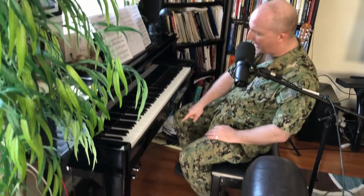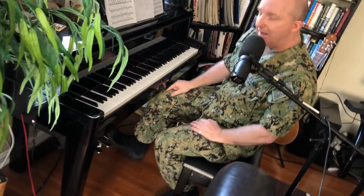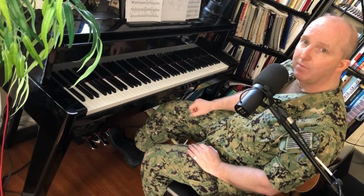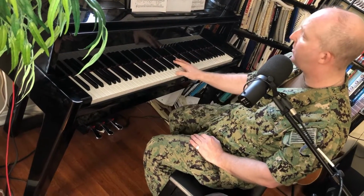Now, I also mentioned that the piano has 3 pedals. The pedal on the right is called the damper pedal. That pedal helps all the notes ring. If I did that without the pedal, it would sound like this.